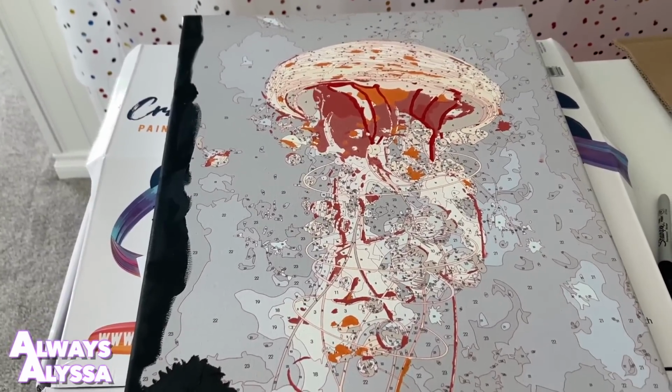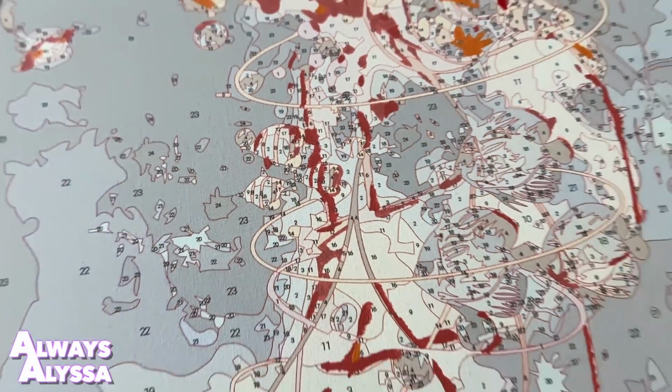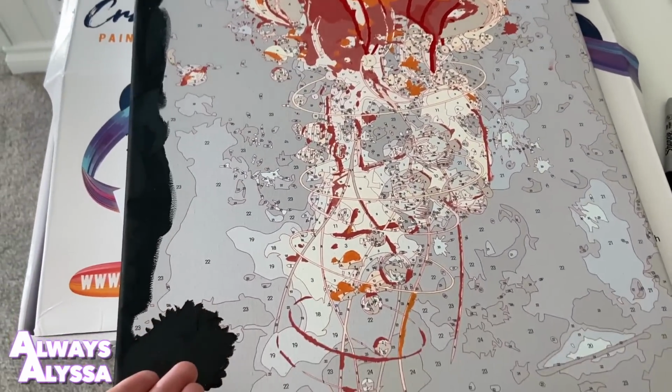Since we've gotten home from our road trip, we've been super busy, doing all kinds of crazy stuff. I also started a new art project, so I'm gonna show you guys that. It looks a little strange right now, but that's because it is a paint by number. There's different numbers and they tell you which color to do. That's all I've gotten done in a couple days. So it's pretty time consuming, but it's gonna be a jellyfish at the end. So I think it'll look pretty cool.